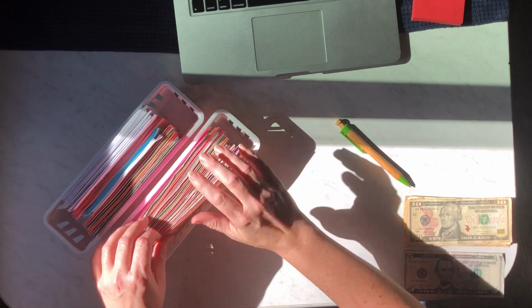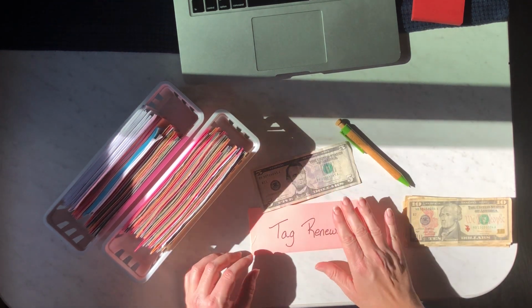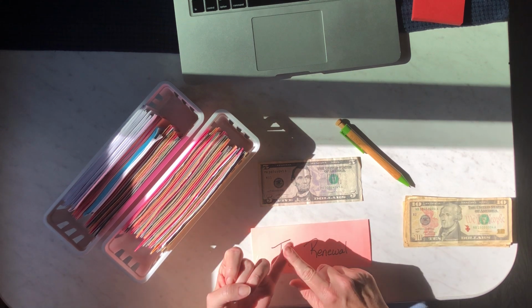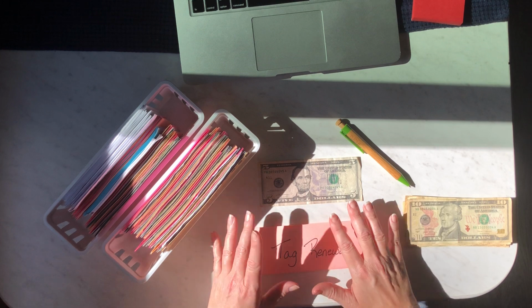All right, and then tag renewal is next. I'm going to put $5 into tag renewal. Tag renewal comes due the same time for us every year. We have 4 things that need tags: my car, my husband's truck, my daughter's car, and the RV, and that's a lot to come up with at one time.